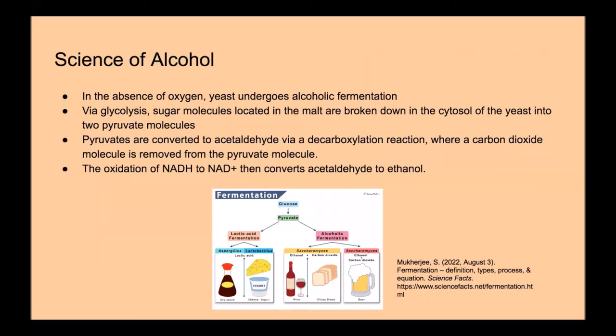It happens via alcoholic fermentation, which takes place in the cytosol of the yeast. So basically, the yeast eats the sugar that's present in the malt of the beer. Glycolysis occurs where the sugar is broken down into two pyruvate molecules, which are then converted to acetaldehyde via removal of carbon dioxide molecules. The oxidation of NADH to NAD+ is what converts the acetaldehyde to ethanol, and that is what gives beer its alcoholic characteristics.